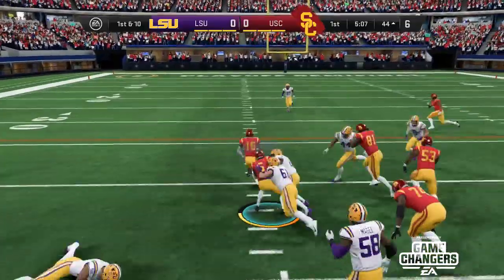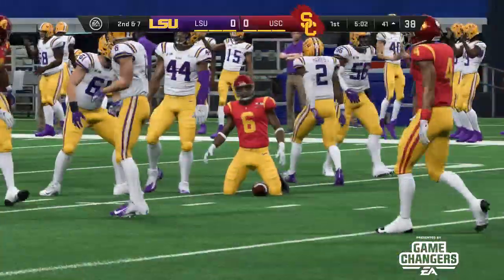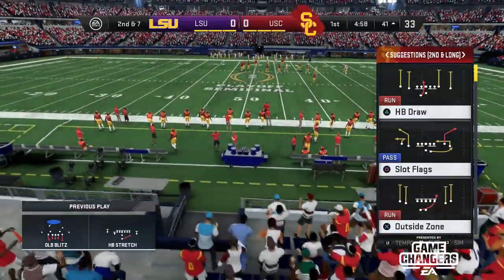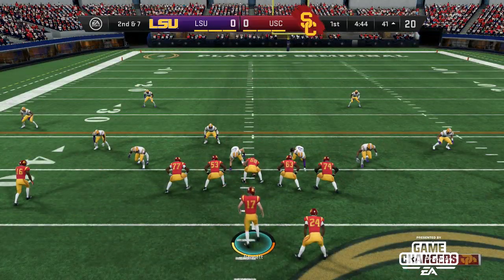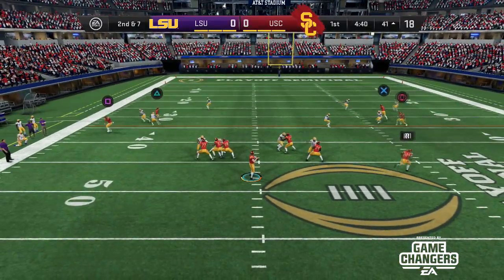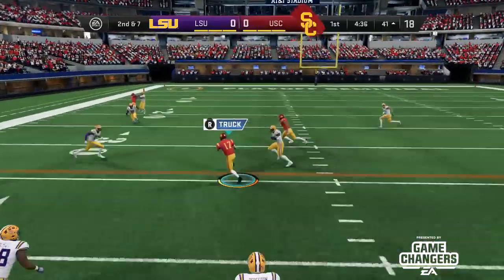Here's Irons. So he got free of 1 tackle but couldn't do a whole lot else. 3 yards on the pickup there, and it'll be 2nd down. For USC, such a storied program, 11 times they've been crowned national champions, beginning with the earliest way back in 1928, all the way until their most recent title in 2004.